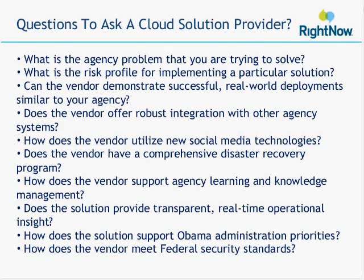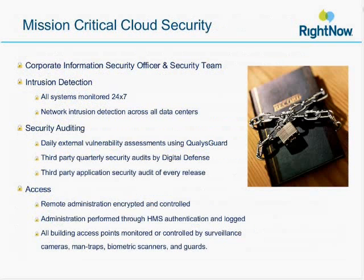How does the vendor meet general and industry-specific security and compliance standards such as HIPAA, FISMA, NIST, and DIACAP? How does the vendor meet any unique security requirements within your particular department or agency? And since we're talking about the topic of security, I'd like to give you a brief overview of our security policy in place at RightNow Technologies.